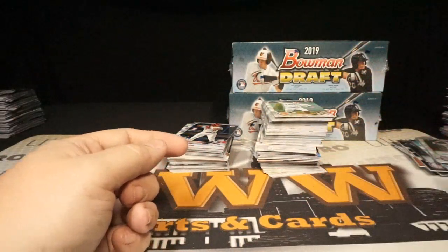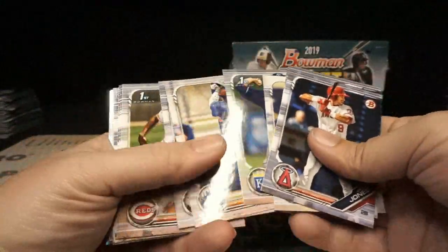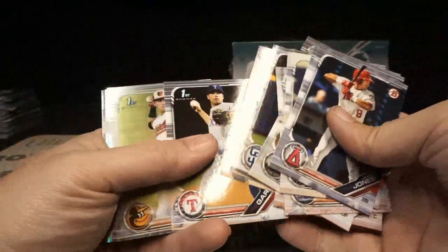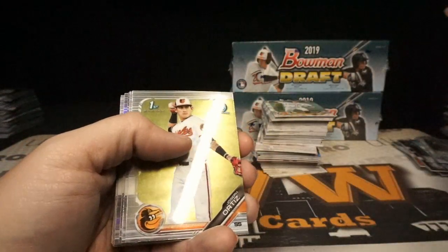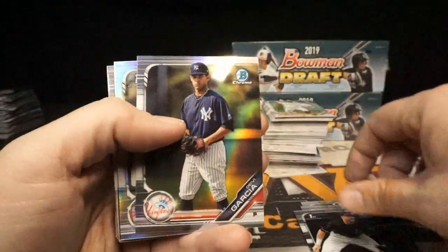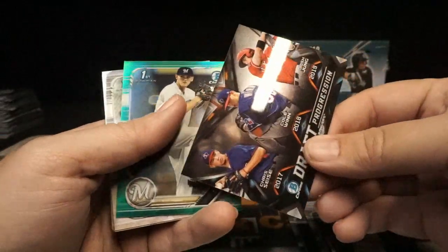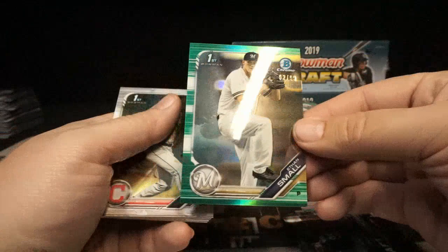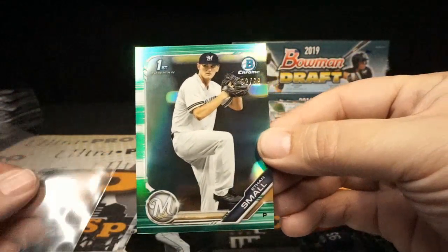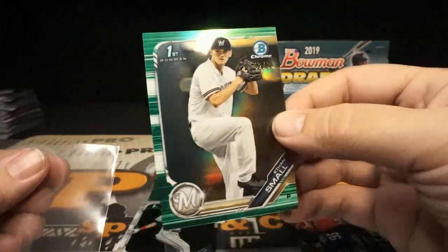Paper. Ortiz, Robertson, Gorski, Garcia, Stott, draft progression for Texas, and then an Ethan Small Green, 92 out of 99, going up to the Brewers, and Andrew C. Congrats, Andrew.